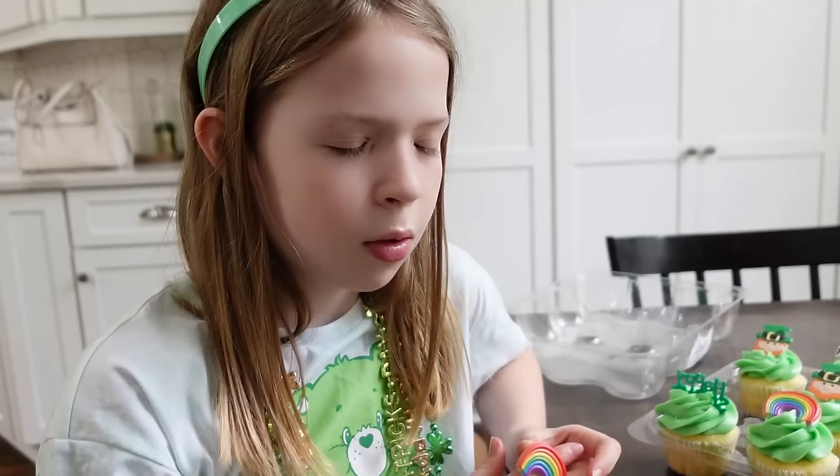While they're enjoying their cupcakes, I have a St. Patrick's Day riddle for you. We're gonna see if the girls can get it as well. What do you call a leprechaun's vacation home? Any thoughts, Maya? No. Addy? I have no clue. A leprechaun-do. Oh.